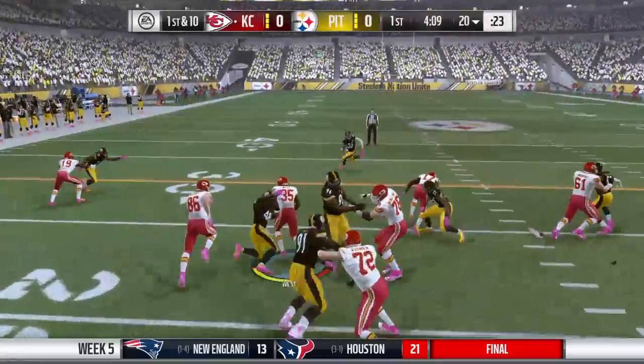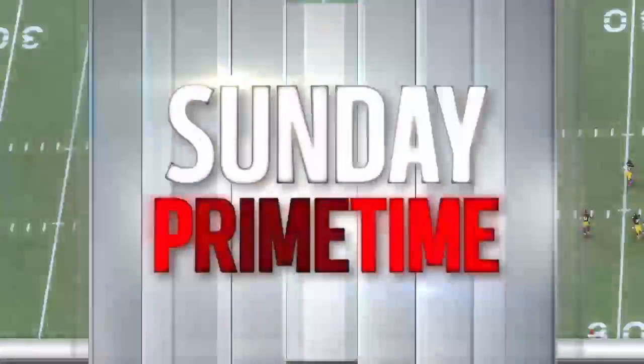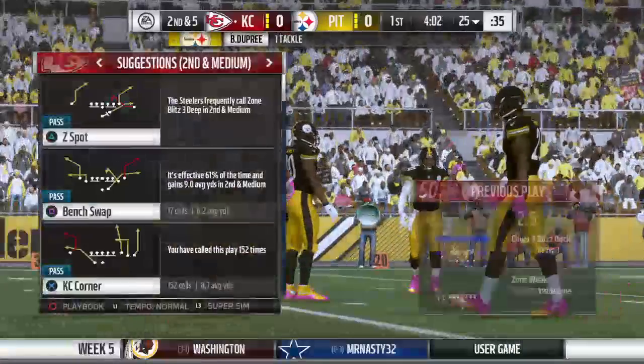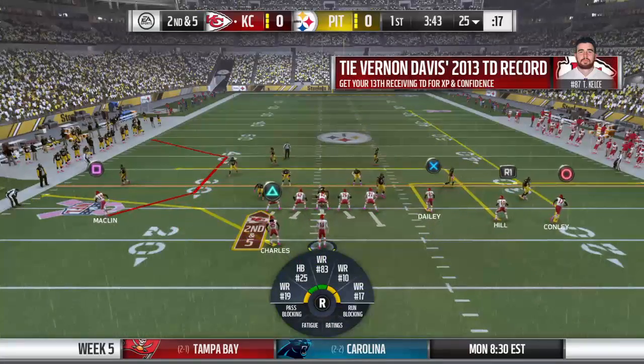They'll run it now. This is Charcandrick West. And he'll find some space up to about the 25. 5 yards is the tally on 1st down. That brings up 2nd and 5. And after the play on the ground, that brings up 2nd down here.